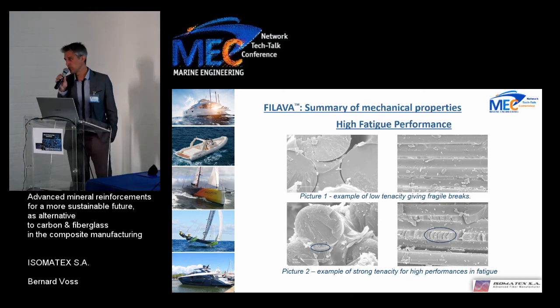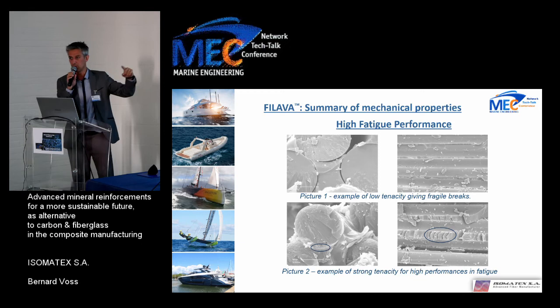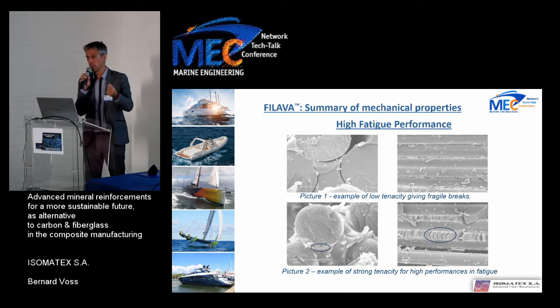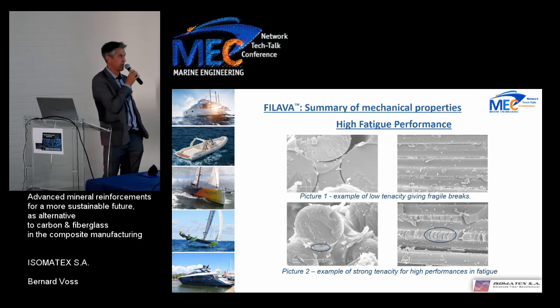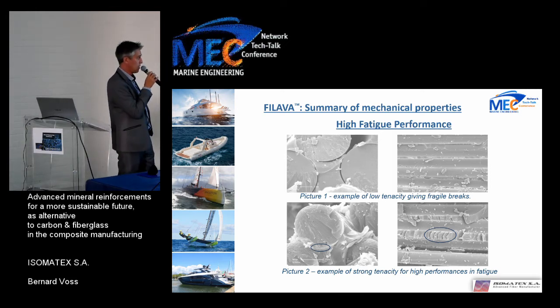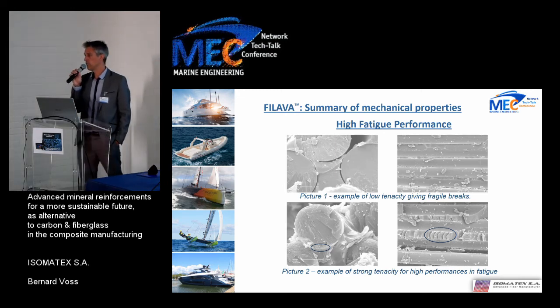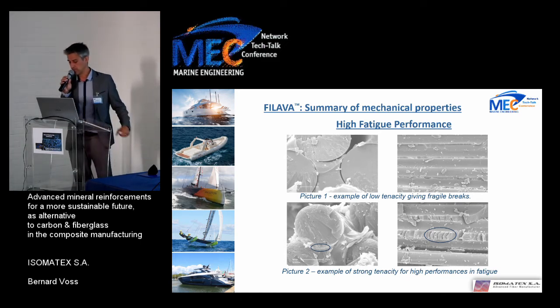And in ISOMATEX, we develop different kinds of sizing. If you want to use epoxy, we have sizing adapted to epoxy. If you want to use polyester or vinyl ester, we have different kinds of sizing also. Then it's very important for ISOMATEX to be a partner of the project to provide you the best solution. And thanks to this performance, we were able to produce a very light boat, able to handle very high pressure, but also the floating objects that we have in the north of the US.